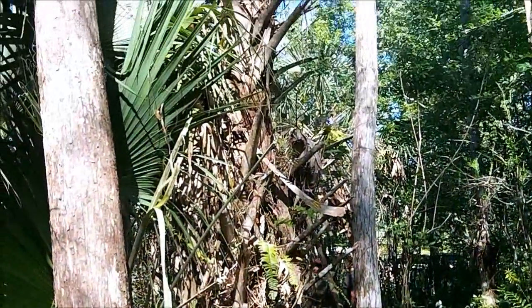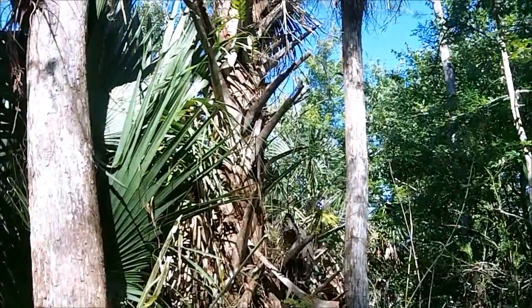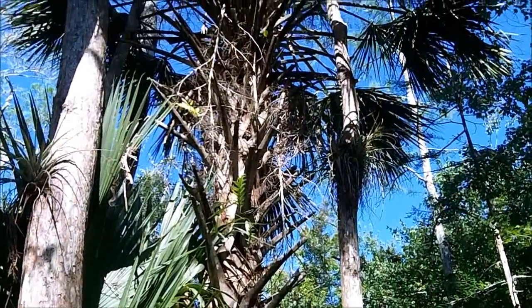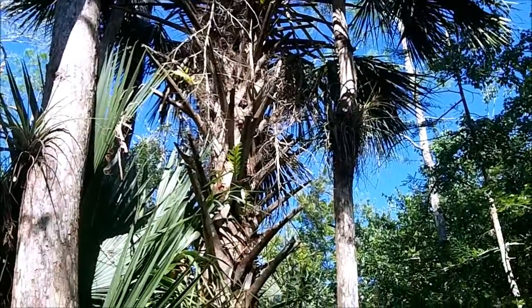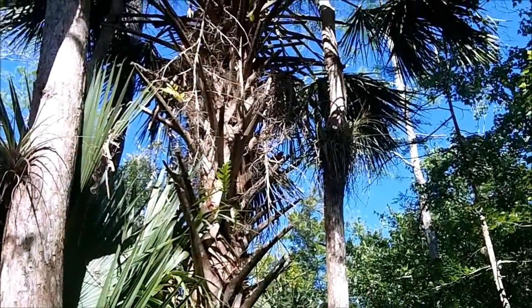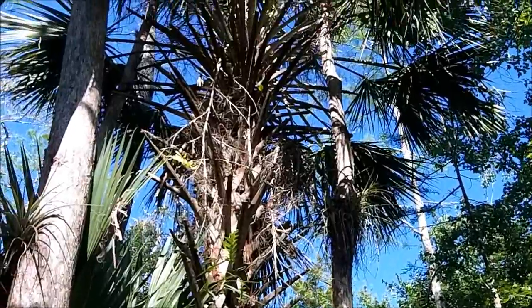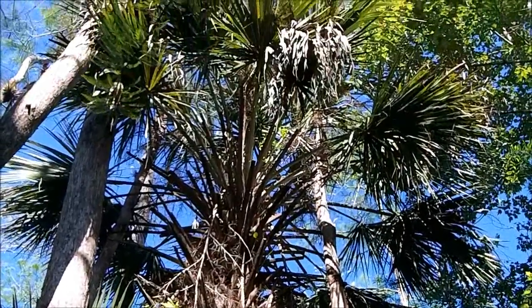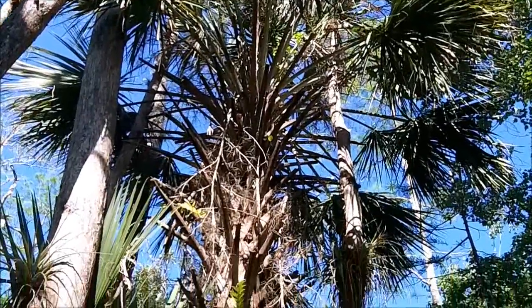What you're seeing now is one of the trees where you can see everything's been cut off up top, and this is where the fronds come from. What they do is they look first, they cut them down about 3 days prior so that they dry out a little bit, so that when they put the tack and nails through it, they don't split.